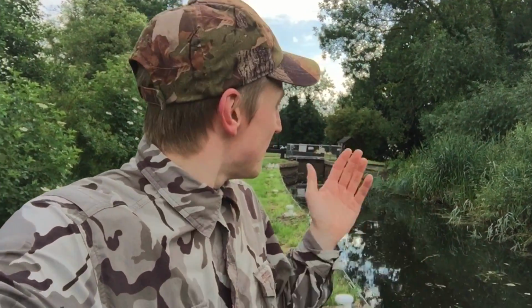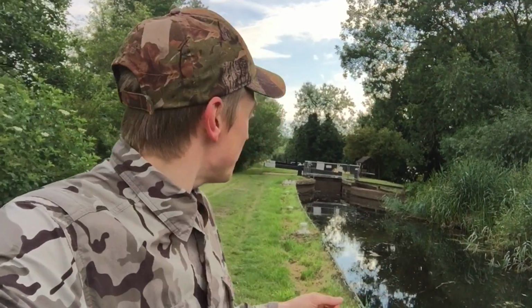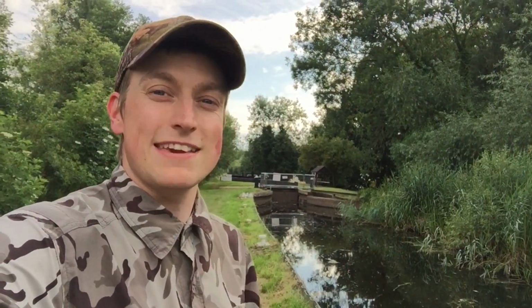You're joining me down here at the Aston Locks on the Montgomery Canal, and I've just been out here having a wander and a walk around because Tilly is nowhere near here, because this whole section of canal between the two locks has sprung a leak. You might be able to tell in the background that the lock's closed, the lock up there's closed, and the water level has dropped an unbelievable amount.